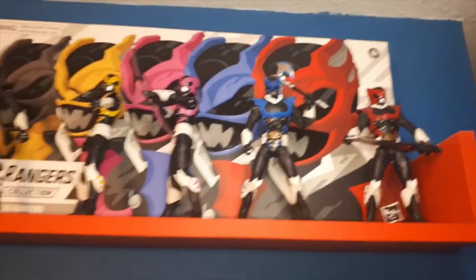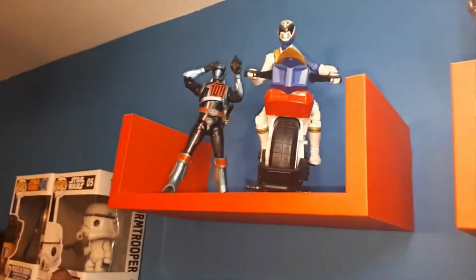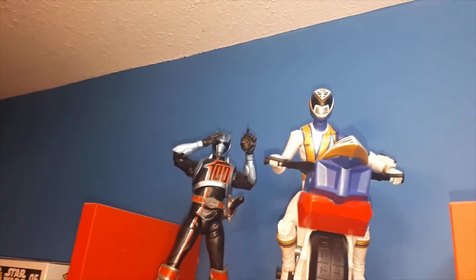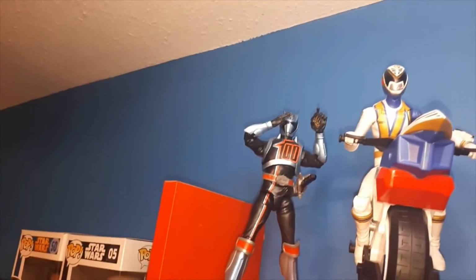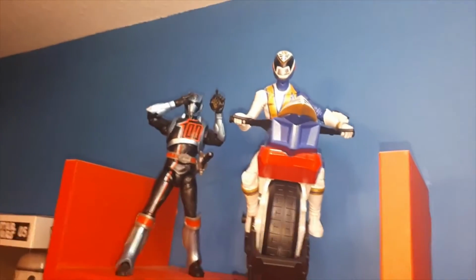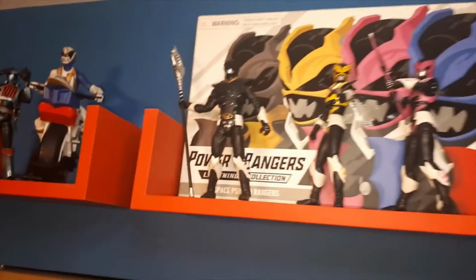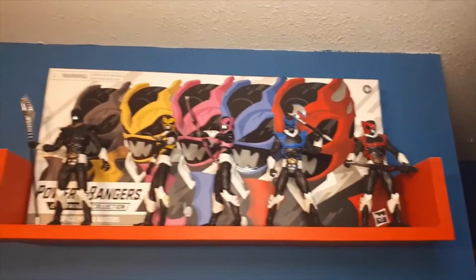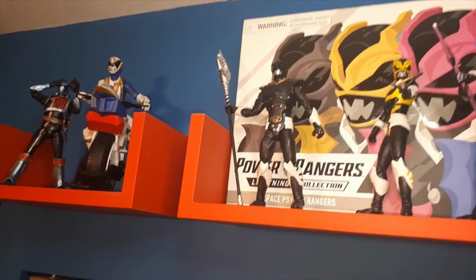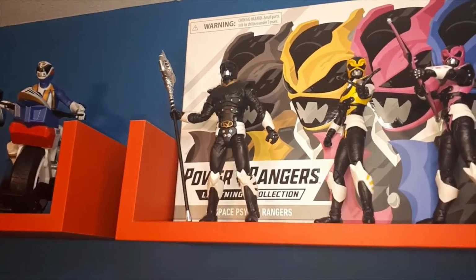Alright, and next to these guys is Power Rangers. These ones are the SPD Rangers. See the Shadow Ranger with his badge in the back there. And then I have the Omega Ranger on his bike right there. These Psycho Rangers and that Omega Ranger are my latest acquisitions. I bought them all off of Amazon. Alright, next one.